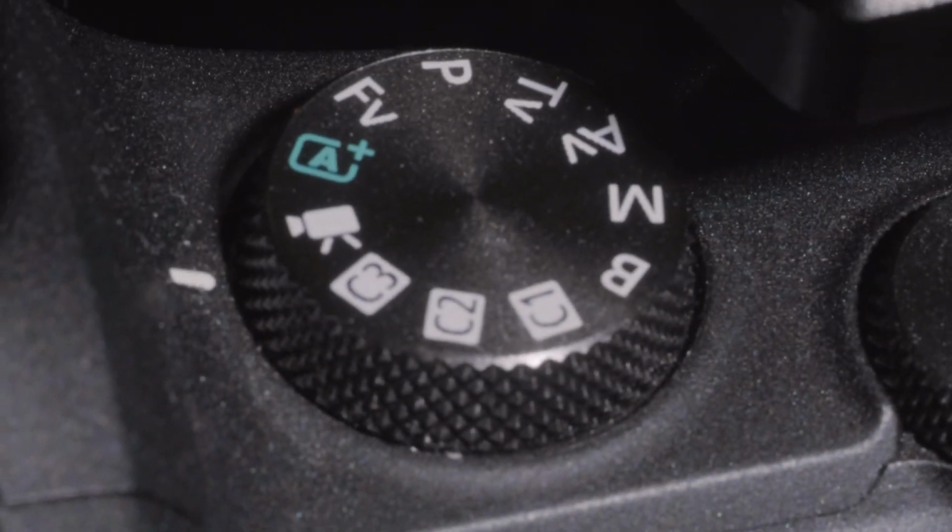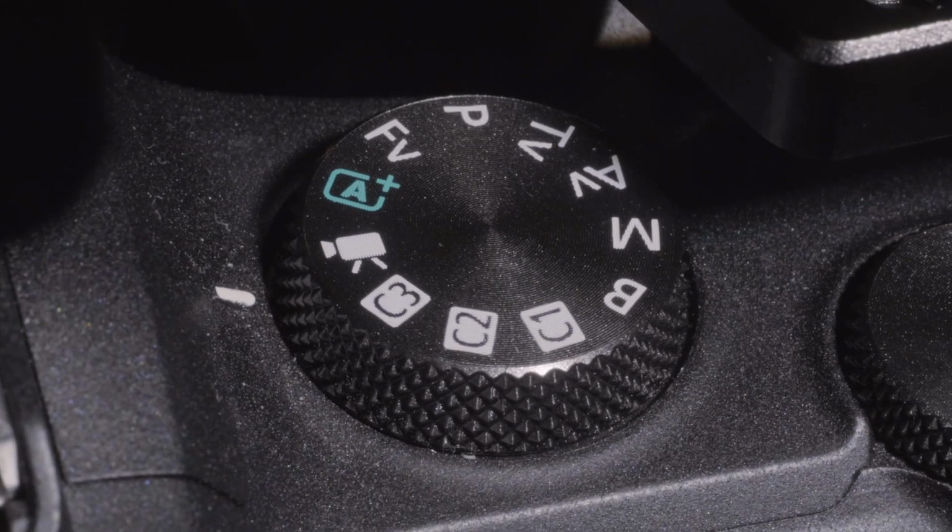You have these 3 custom functions, but you can't use them for video. You can only use the video for video. So if you want to switch between 4K 24 to 4K 60 and kind of bounce back and forth with things like that, it's just not an easy thing to do.